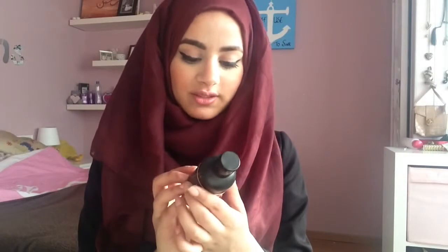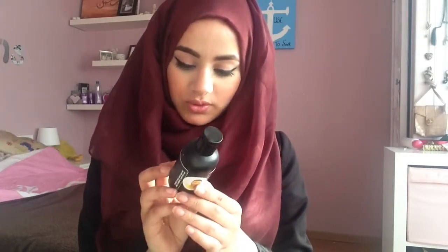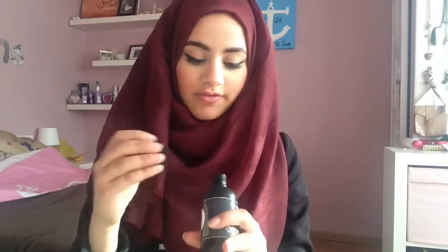So every day I use the 925, and this is a cleansing lotion, and it has a lot of oils. It has orchid oil, if that's how you pronounce it. I've had this for 4 months now, or maybe 5 months, and it's not even half empty, so it does last for a very long time. I just apply this on a cotton pad and remove my makeup with this. So that's the first thing I do when I get home.